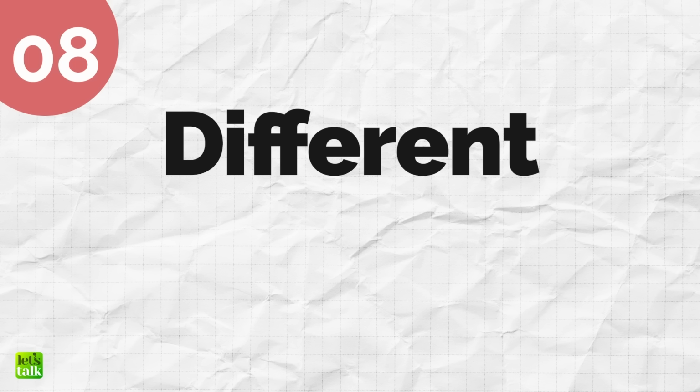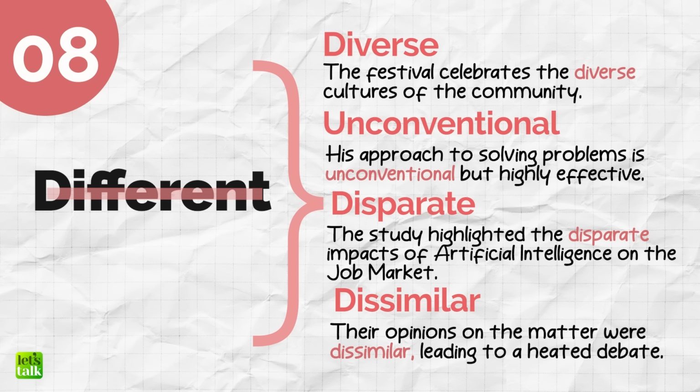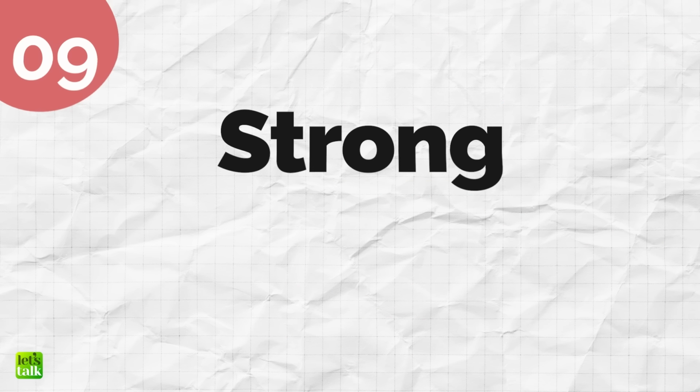Unconventional. His approach to solving problems is unconventional, but highly effective. Disparate. The study highlighted the disparate impacts of artificial intelligence on the job market. Dissimilar. Their opinions on the matter were dissimilar, leading to a heated debate. So far, we have replaced 8 basic words with their advanced alternatives, and I hope you are making sentences with these new English words. Moving on to the next basic word, strong.